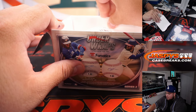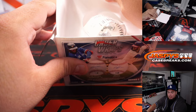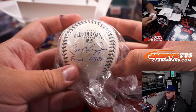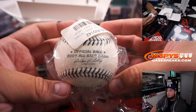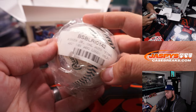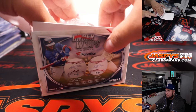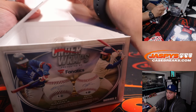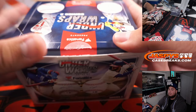Now, this baseball is pretty cool, actually. So I think this was the last year he played in the MLB, right? 2001? And then this is the All-Star game in Seattle in 2001, and he inscribed it Final All-Star Game. So that's pretty cool. And that's the official ball as well. Now remember, of course, these baseballs are going to be a lot nicer than those Leaf ones. That's why they are a little bit more expensive.